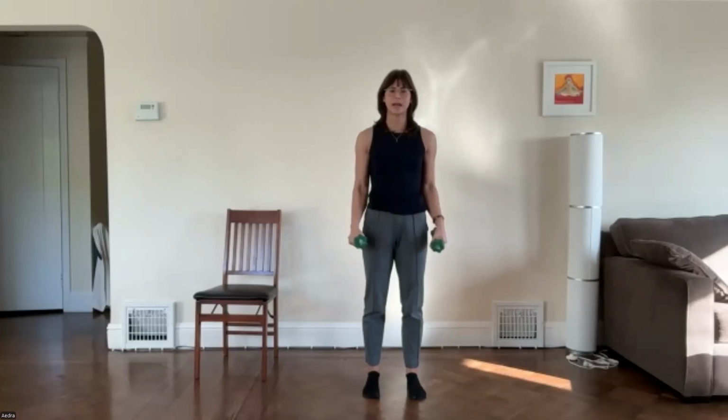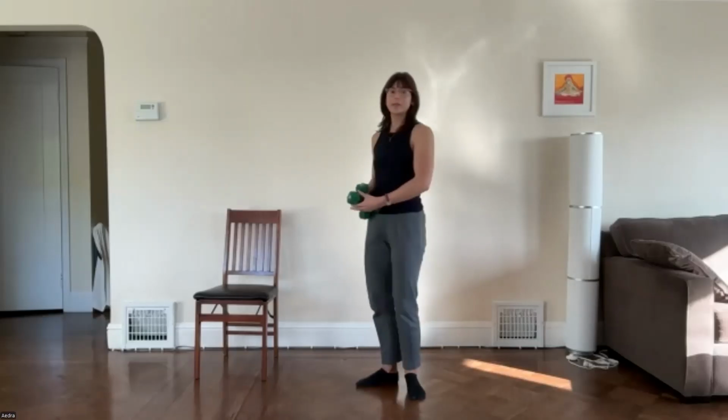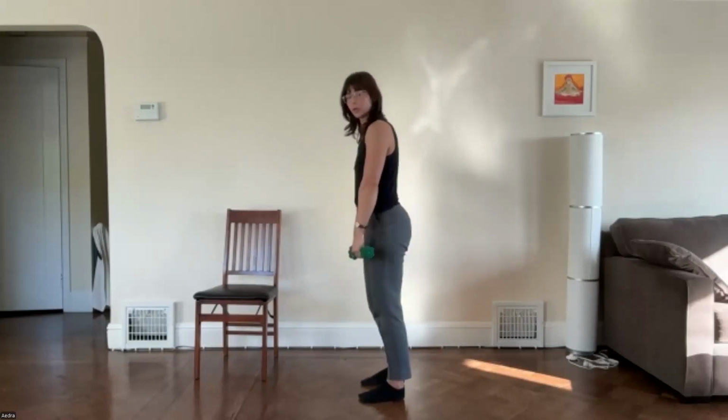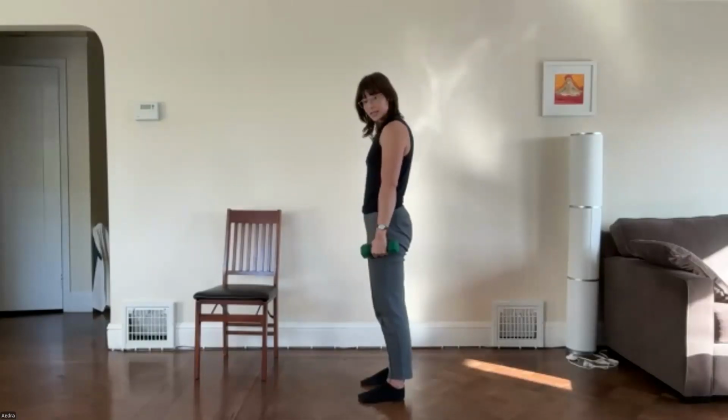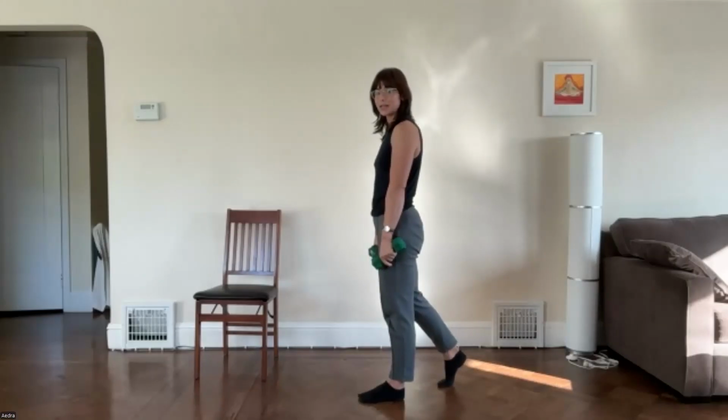Okay, let those arms relax. We're going back to the deadlifts, but I'm going to give you a variation. You can stick to that first variation with both feet on the ground that we were doing earlier, with your feet next to each other. Your second option is to bring your right foot slightly behind you.